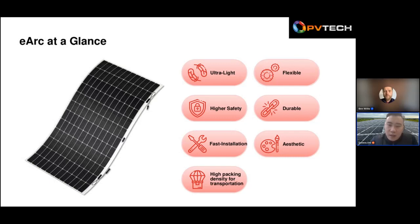Obviously fast installation. We don't need clamps. We don't need rail. We don't need ballast. Our installation method is a peel and stick approach. Being only 2 millimeters thick, we're also highly aesthetic. It can give you that BIPV illusion, and obviously high packing density. So 140 HC of our panel can pack 450 kilowatts to 550 kilowatts, depending on the product. So we can reduce shipping costs per watt significantly.